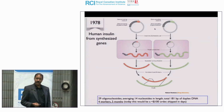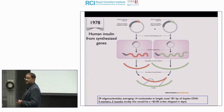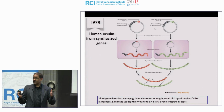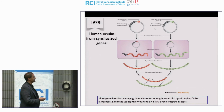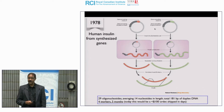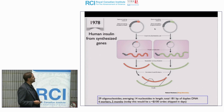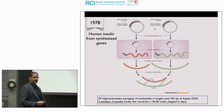Okay, so it's still a little bit of historical work here. A lot of people talk about one of the first successes of recombinant DNA as being the production of recombinant insulin. What a lot of people don't understand is that in this example, the DNA was not just cloned from human cells. They had the protein sequence, and they synthesized the DNA that would produce the protein. It was a synthesis event where they chemically synthesized 29 short pieces of DNA, averaging 14 nucleotides in length. That's a total of 181 base pairs of sequence. It's not really that much, but it was enough for the two chains of human insulin. That took 4 workers 3 months. Today, that would be less than a $100 order, and it would probably be shipped in a couple of days.